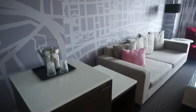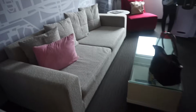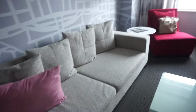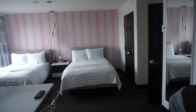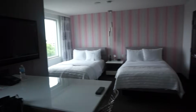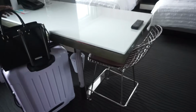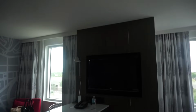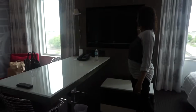So this is the front door you first walk in, and there's the bathroom, and then here's the living room area. Oh, that's a pretty good size couch too. Cute little pink chair. I love that wallpaper though, so cute. Adds a lot of character. And this is kind of like a bar type island thing, I guess. And then that's the view. Yeah, and the TV's right there. I wonder, can you swivel it? Can you turn it or something? Yeah. Oh, yes, you can. Perfect. Okay.